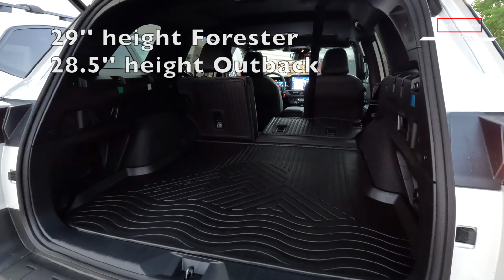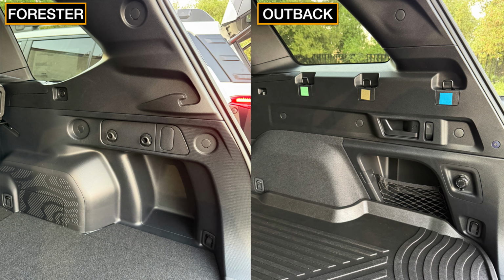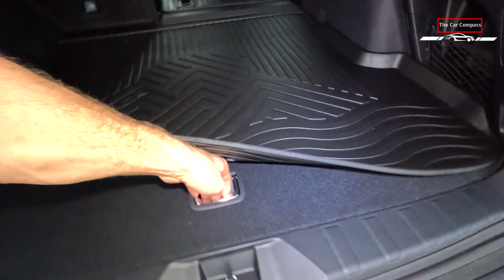Now let's go ahead and see what we get on the right side of this Outback, and you're going to get this mesh with some storage. This is a side-by-side comparison for the right side, which is the passenger side, between Outback and Forester. And now let's see on the left side what you get between Forester and Outback.